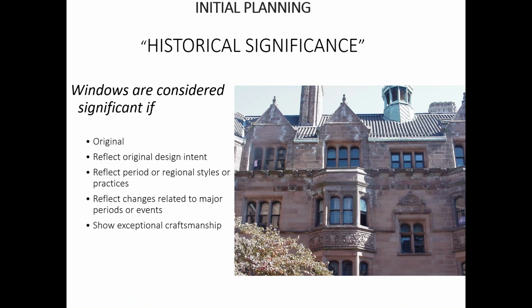Mary Angela covered this, but something I want to really reinforce to you is we're always looking for historic significance. And the 5 bullet points you see below cover those, and that's right out of the standards. You can read them on the National Park Service technical preservation website. But it's not necessarily how old the building is. Mary Angela touched on, do they show exceptional craftsmanship? How much in view are they? How much are they a part of the story of the building?